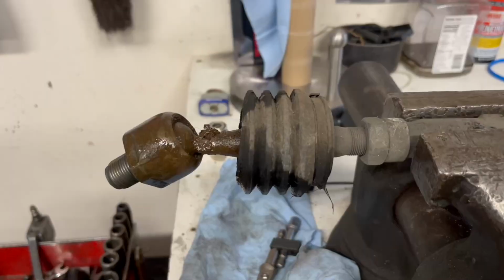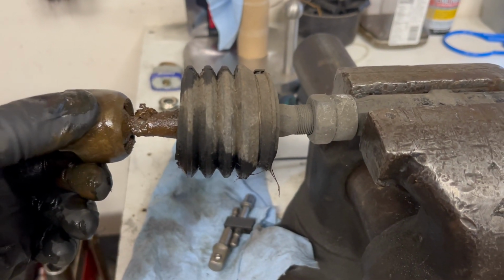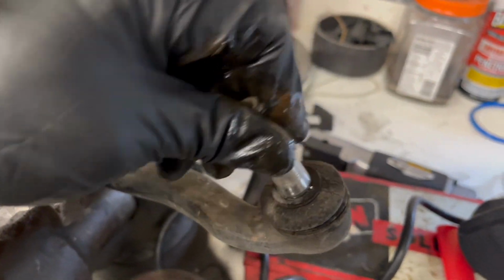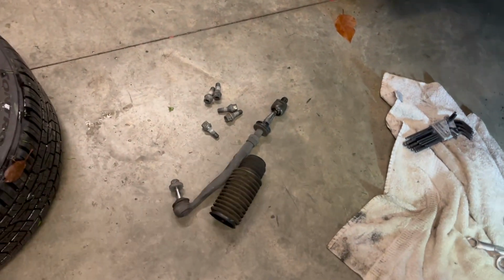So let's see. And we got the tie rod out. So you tell me, is this thing worn out? I'm guessing that's original as well. The outside tie rod actually looks pretty good. No huge wear. So if I have to, I can replace it, but we have the entire piece here out of the other one, so we're just gonna use that.